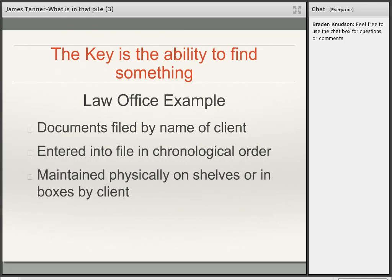So these are maintained by these clients. The question then, what happens if two clients merge or they get married or all sorts of things that can happen in a law firm, and that created some very interesting filing situations.